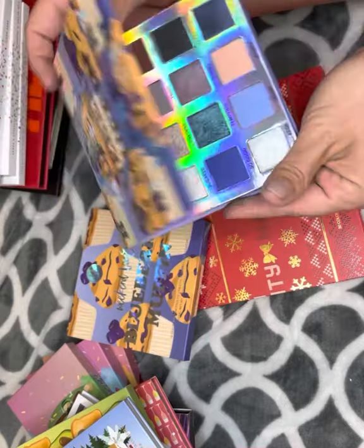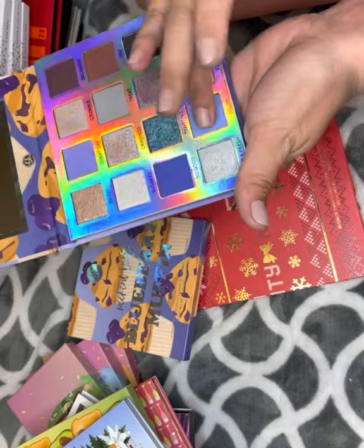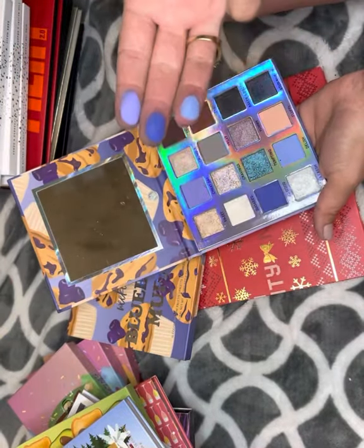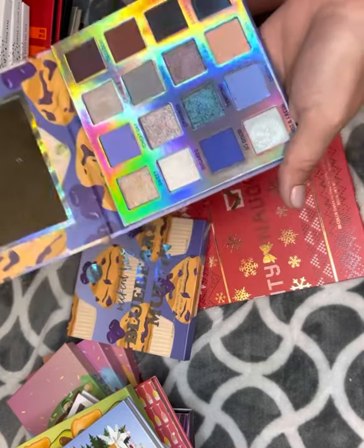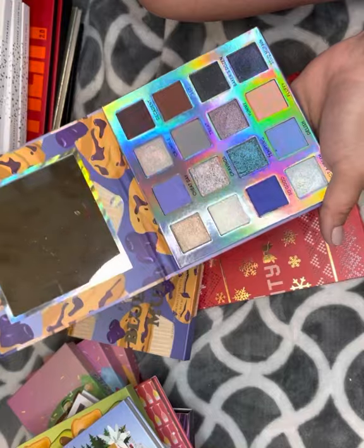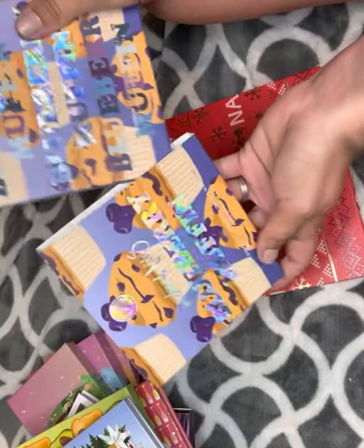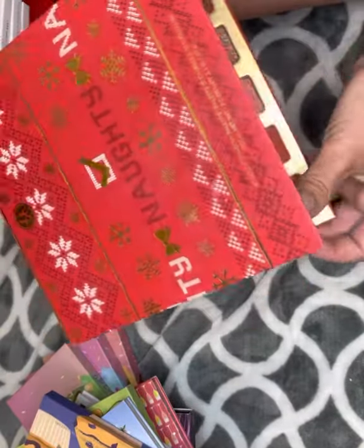The Blueberry Muffin is probably my second favorite. Guys, these colors right here, I know they're matte, but they really work on the eye. They are not powdery or patchy, as you would think because they're lighter. It's like bam in your face, this palette. It's so wonderful.